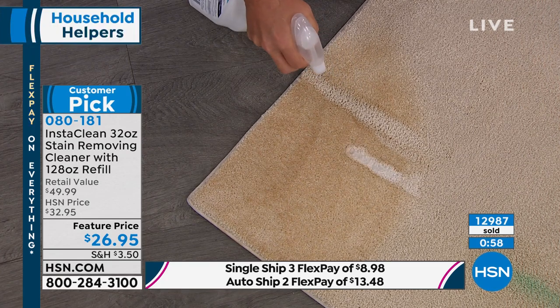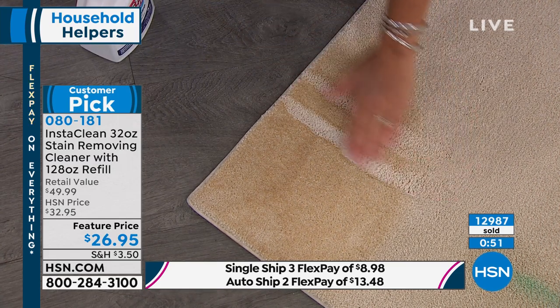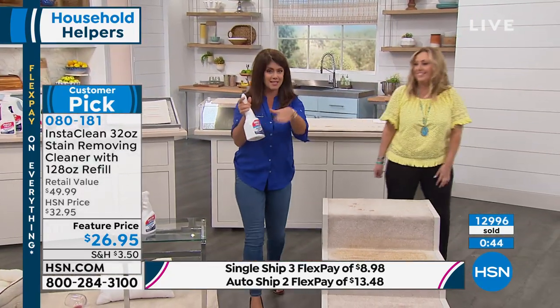And I just love showing this here. Just go ahead and spray it, you guys, and watch what happens. It's not a bleach, it's not chlorine. This is just your true oxygen stain destroyer. And you know what I love about this? You know what we're not seeing? There's not a cord here, like it's a big machine.